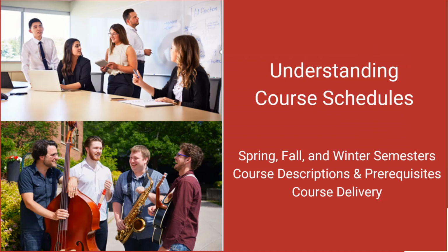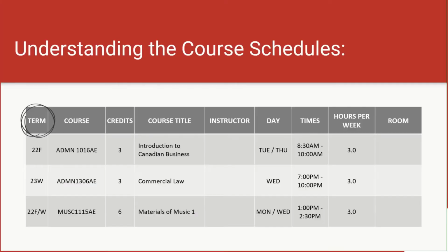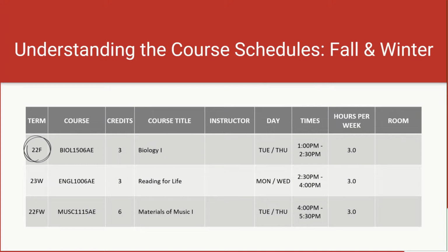Next, we will go through the components of a typical course schedule. Your course schedule will tell you which courses you're taking, the time, and the location. If you're taking online courses, your course schedule might not include locations and times. First, term refers to the semester in which the course is offered. 22F, or fall, is the fall semester of 2022. This term runs for 14 weeks at 3 hours per week, and each course equals 3 credits.